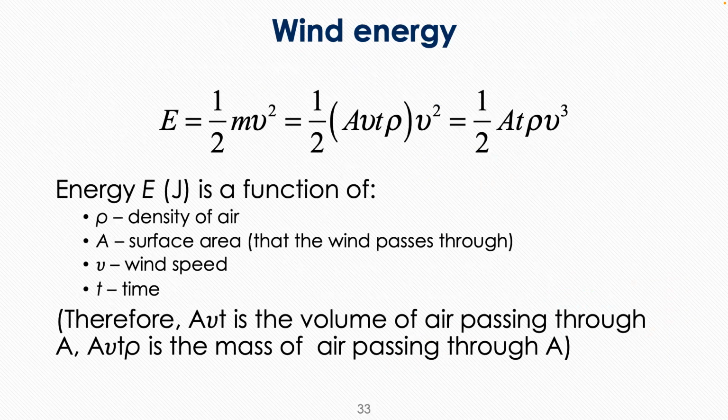Okay, wind energy. This is actually kind of similar to our analogy for hydropower, right? So instead of potential energy, we're capturing kinetic energy. Kinetic energy is 1/2 mv squared, right? Mass times velocity squared. And we're literally just converting that. Energy is equal to the density of the air, the surface area that it passes through, the speed of the wind, and then the amount of time, the discrete amount of time that you're talking about as the wind passes through this surface area.